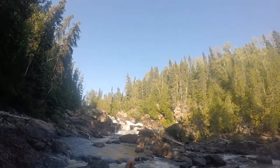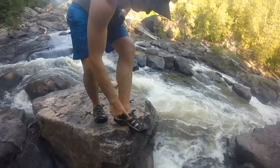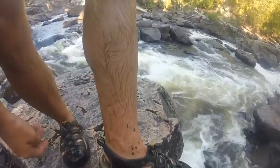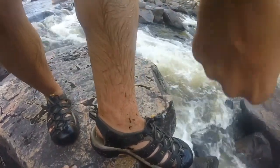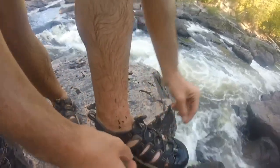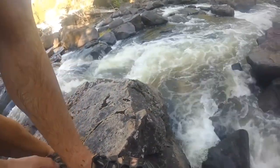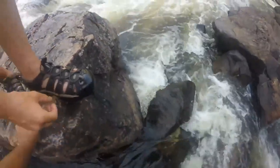Is that leeches? Those aren't leeches. What are they? Oh, they might actually be. How did that happen so fast? I don't know, man. There's a lot of them, though. Snack size.